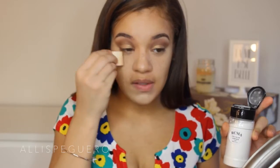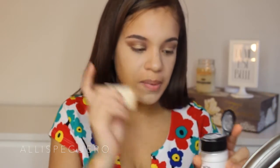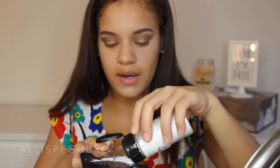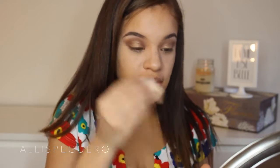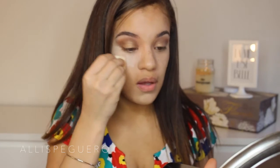I'm going to be baking today with the RCMA No Color Powder. I did do a video on this, and if I haven't put it up yet, you will be seeing it very soon. It's a spend or save where I talk a little bit more about the product, but I'm going to be using this to bake. I'm going to be dumping that onto a foundation plate, and then I'm just going to pick up the product from there. The wedge I applied my concealer with, I'm going to be putting on the powder.